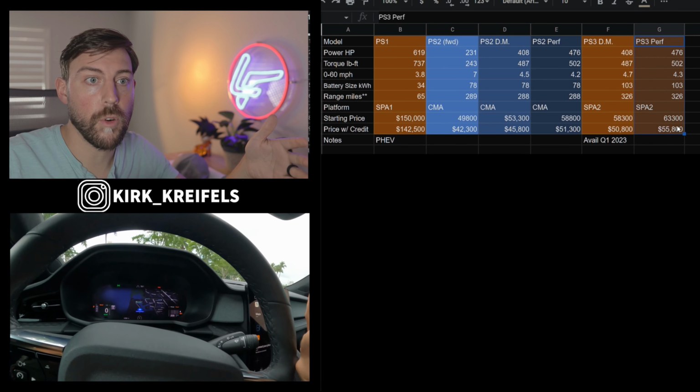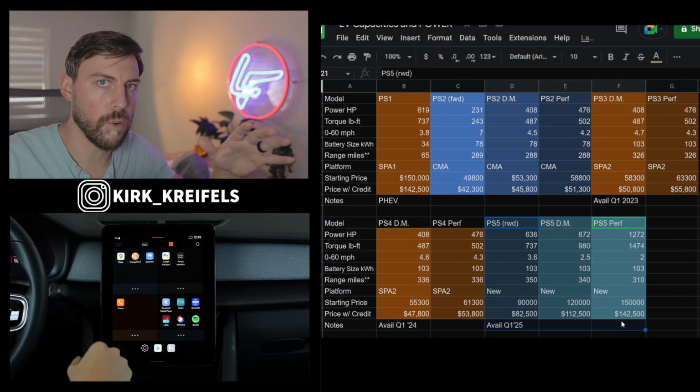Now, there'll also be a performance model, and I'm expecting this vehicle to use the same motors that we have on the PS2. Polestar 4 coming out a year later, so Q1 2024, should be exactly the same powertrain, should be the same battery pack I'm expecting from the Polestar 3. Should also be produced in South Carolina at the Volvo plant alongside the XC90 successor, as well as the PS3.